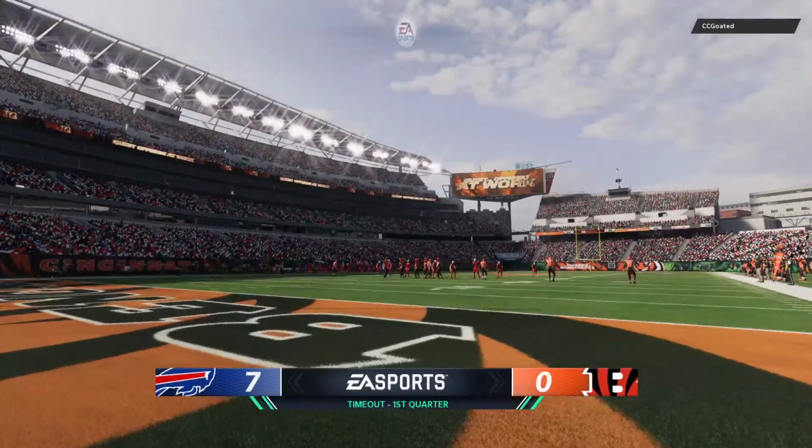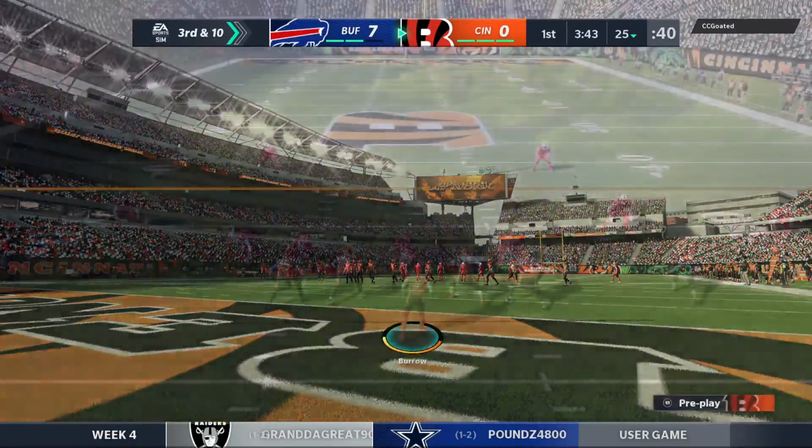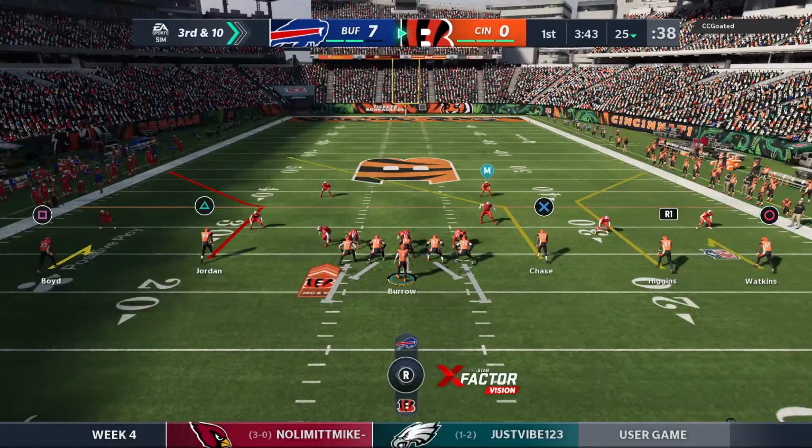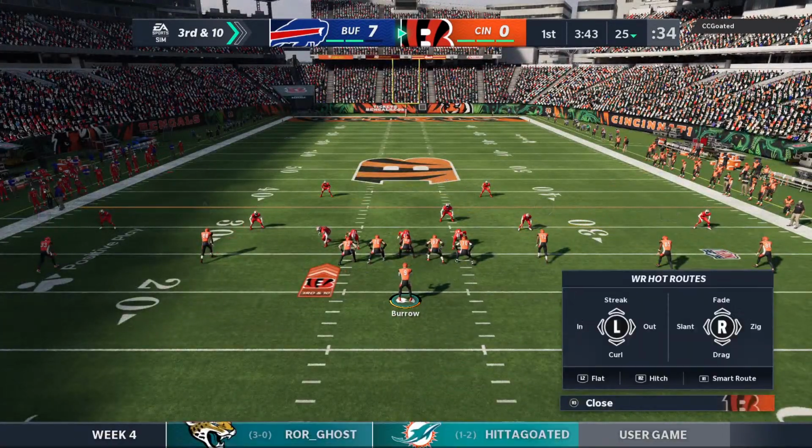And now the Bills are going to stop it as they call a timeout. They'll have 2 remaining as we step aside here in this first quarter. Now they face a 3rd and 10 after back-to-back incompletions.